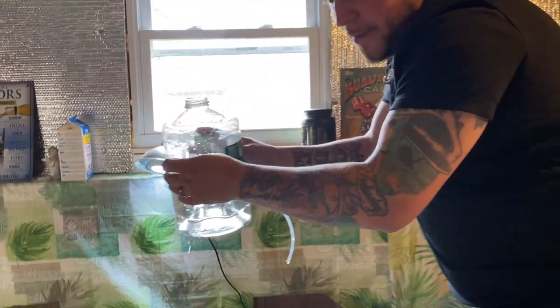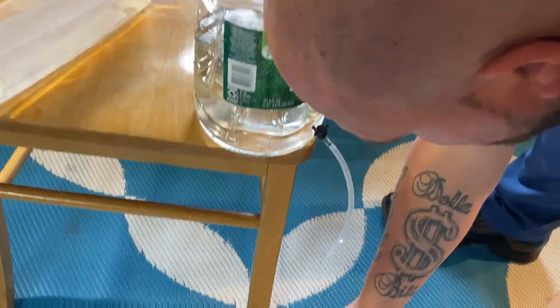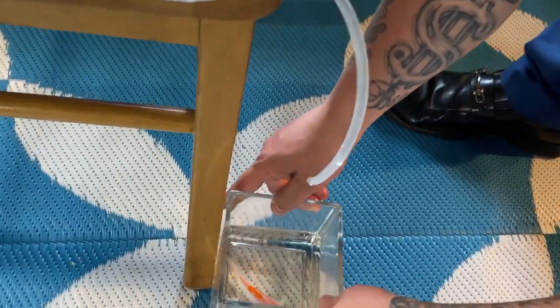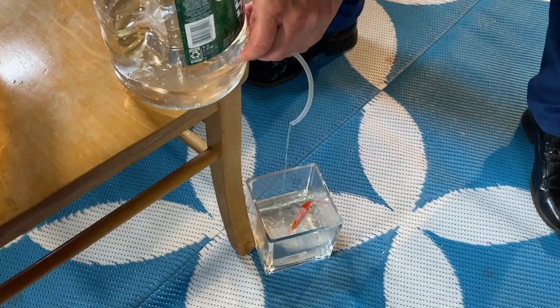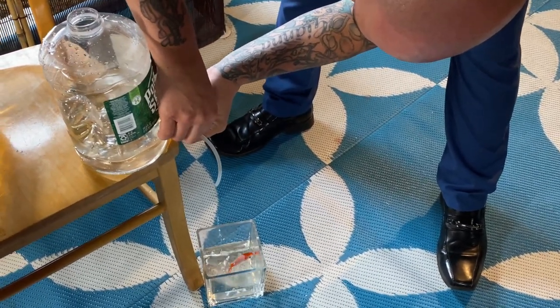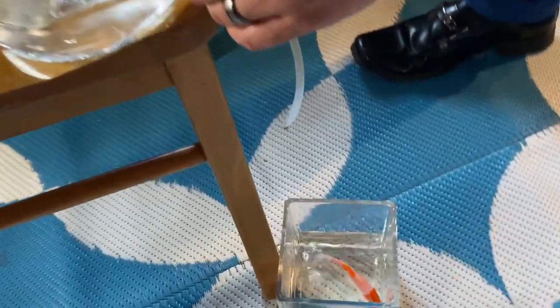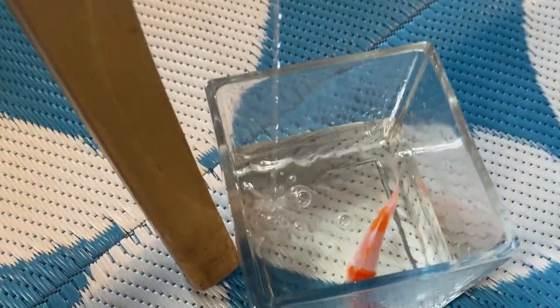So I am setting up our little homemade DIY drip acclimator that works great. And I'm gonna set this up right here for the koi. I included a little step-by-step tutorial on how to build this in the last video. If you didn't see that though, I can just reach out and I'll tell you. It's pretty straightforward, but it works great.